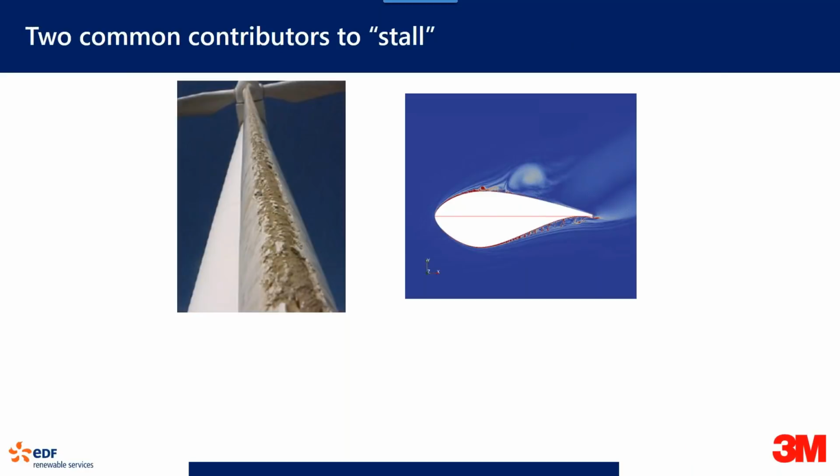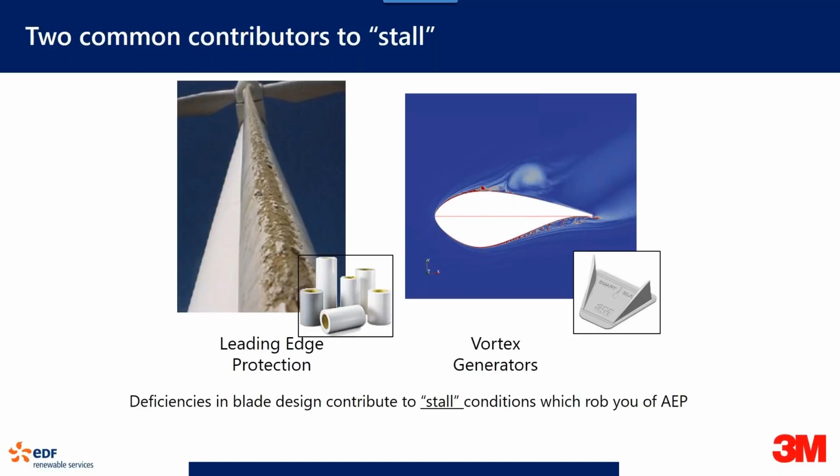You can see some dramatic photos on the left of some very severe leading edge erosion that contributes to stall. And on the right is the image of the turbulence or the stall on the upper surface. What we'll be talking about is leading edge protection, primarily some tapes for trying to mitigate some of the damage, and then vortex generators, because these 2 behaviors are basically robbing you of AEP in small pieces.